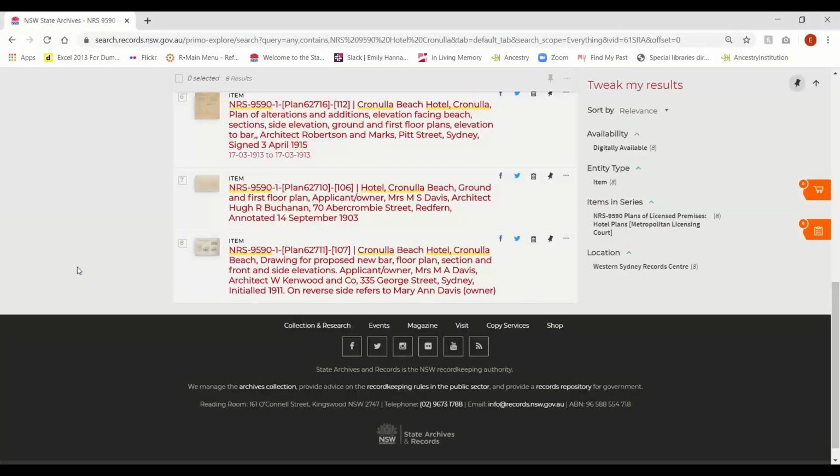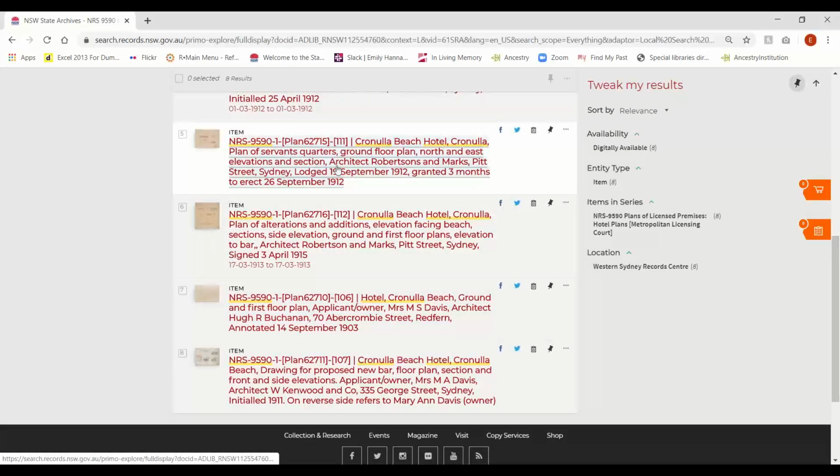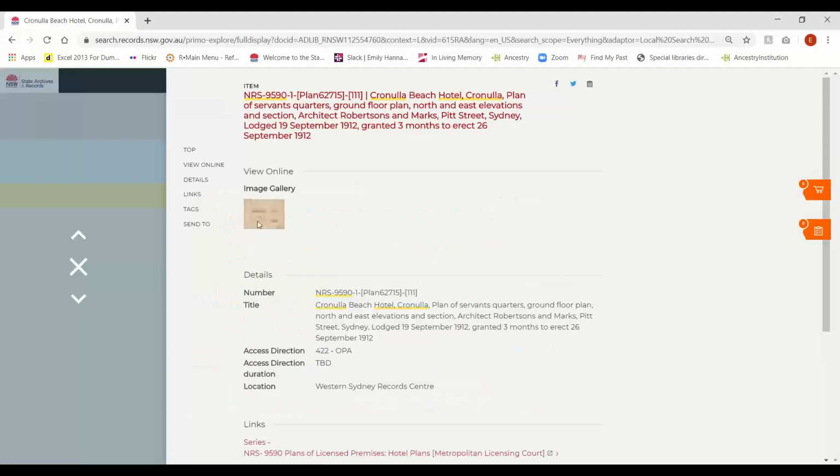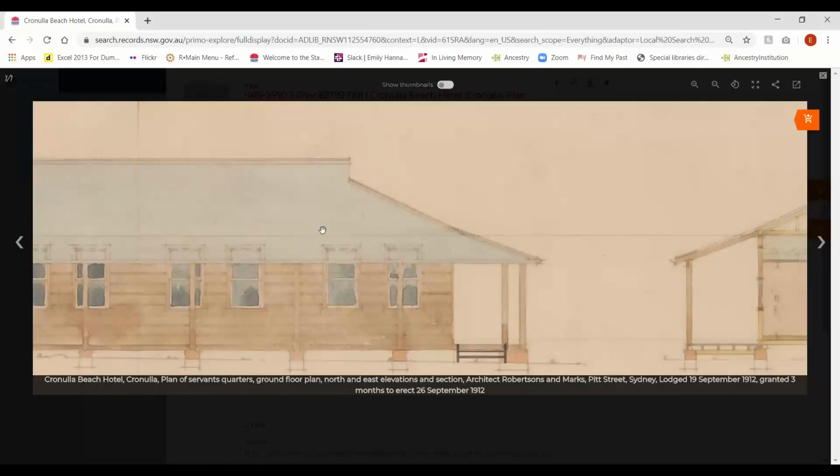And some of the later plans. So we'll look for 15, this one here. This is a plan of the servants' quarters. So things must have been going quite well for Mrs. Davis to have to build separate quarters for her hotel at the Cronulla Beach.